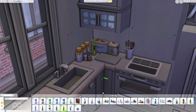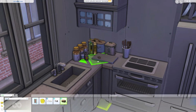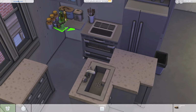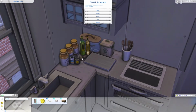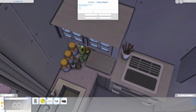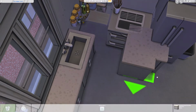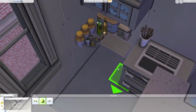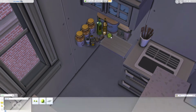the chopping board there. If you'd like to know how I put that chopping board on the countertop, I use the tool mod by Twisted Mexi. So basically that is an object which automatically snaps to a wall, but you can use Twisted Mexi's tool mod to rotate it and elevate it so that it looks like it's lying across the countertop. And I've done this before and I do this with a range of different objects.